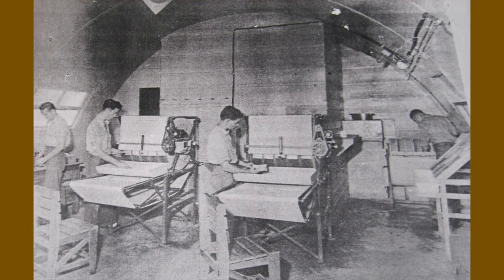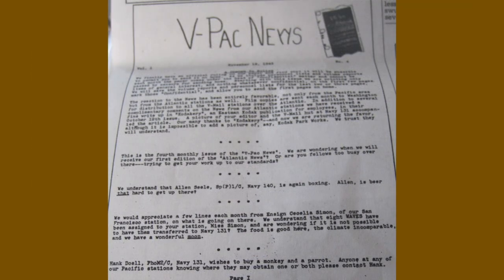Next one. This was in a Quonset hut. They did the whole thing in a Quonset hut, and they're printing the letters. There were so many facets to this. Someone got the idea that they would use the V-mail to create a newsletter to send all over the Pacific, the front that was the Pacific. So there's some great little tidbits in here.